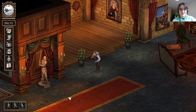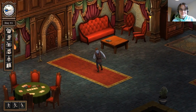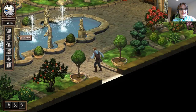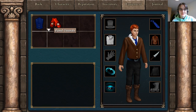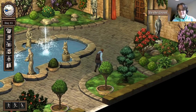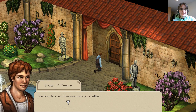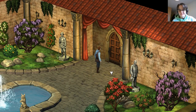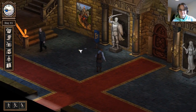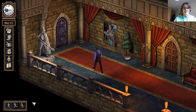I'm still sleepy from the getting up in the middle of the night thing. Alright, I better get to class, and since sneaking past Turk from this angle is tough, we're gonna get back in uniform. Makes us a bit less handsome, but sacrifices must be made. I can hear the sound of someone pacing the hallway. Hey, I managed to dodge Turk somehow.